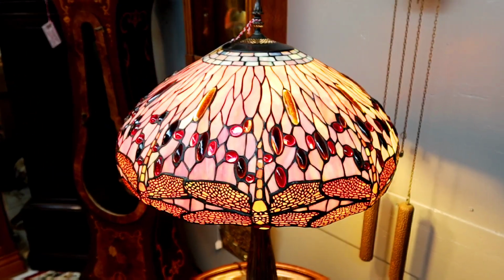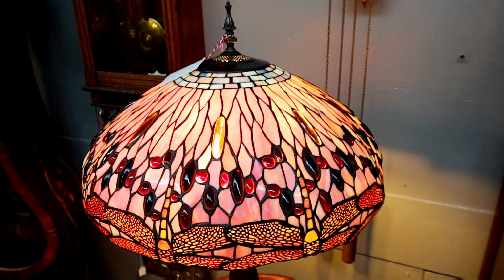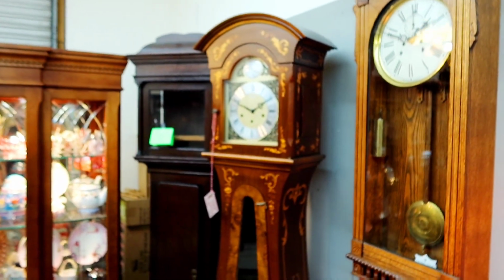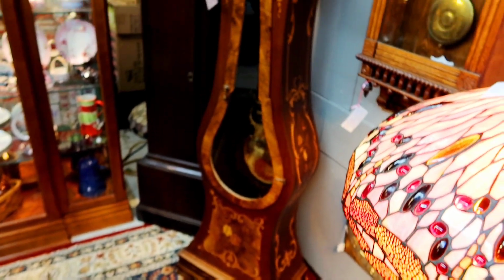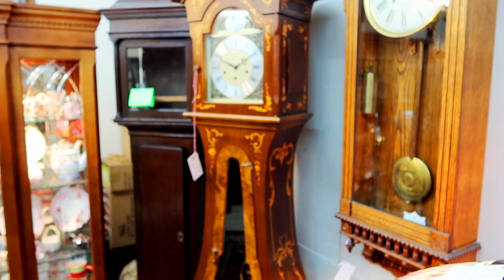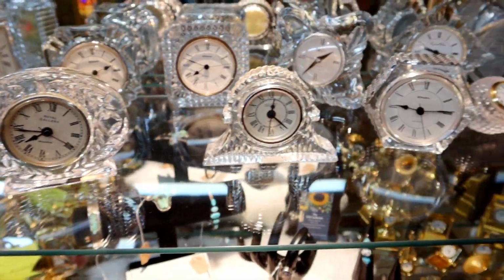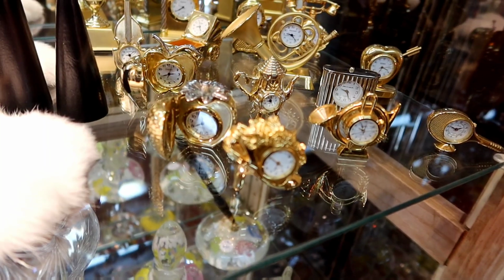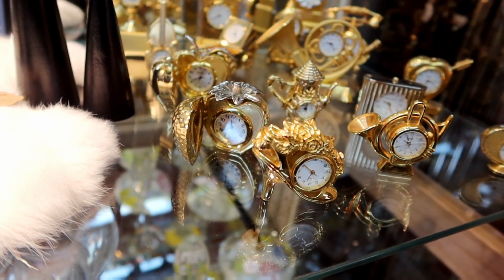That's an incredible lamp. I always love these kind of style lamps. Look at the grandfather clock. That's kind of a cool shape to it. Just tons and tons of old clocks here, which I love. The ones right there that are apples that you open up, the clocks inside the apple, I love that.